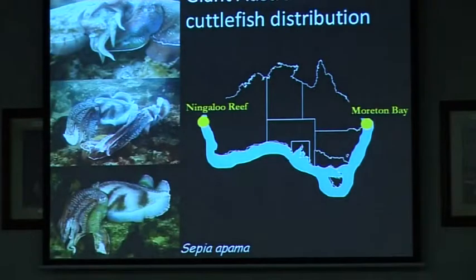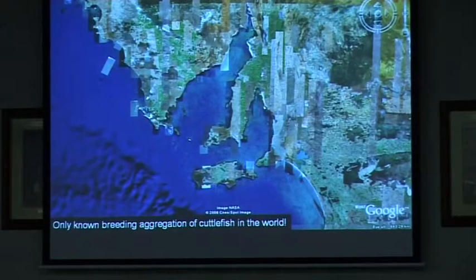The distribution of the giant Australian cuttlefish is from Queensland right around the southern coastline to Ningaloo Reef in Western Australia. But probably one of the most interesting aspects of the biology of the species, as you're all aware, is that at this single location in Upper Spencer Gulf, it aggregates to breed.